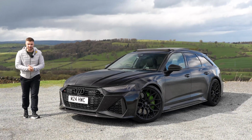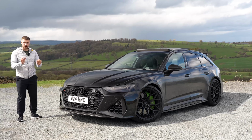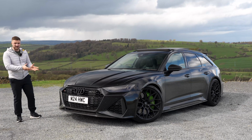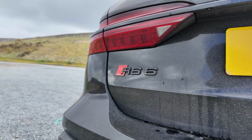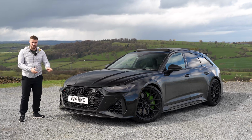The C8 RS6, probably one of the most beautiful Audis produced recently. And Audi had a hard job topping the C7 RS6, but what a job they did. They smashed it out the park. I think this is the best performance all-rounder you can buy. Most will argue it's the M3 Touring, but that doesn't have what this has, and that's a V8 engine.